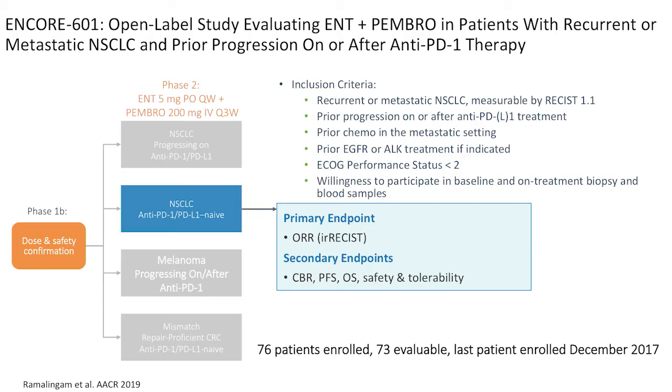ENCORE 601 was the phase 1-2 study of entinostat plus pembrolizumab. And at AACR, the presentation of the non-small cell lung cancer cohort was made. 76 patients enrolled, 73 were evaluable. The primary endpoint was response rate, and patients had to have had a prior PD-1 or PD-L1 inhibitor, had to have had prior chemotherapy, and if they were EGFR or ALK mutated, they needed to have had anti-ALK or EGFR therapy.